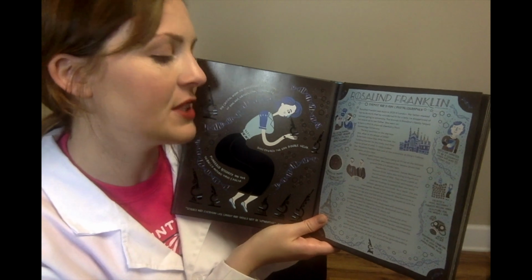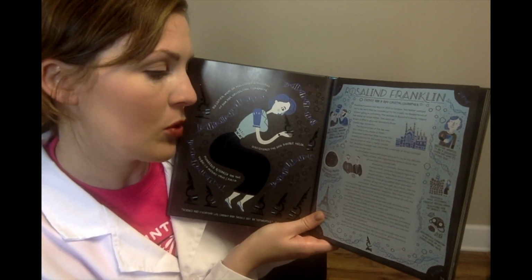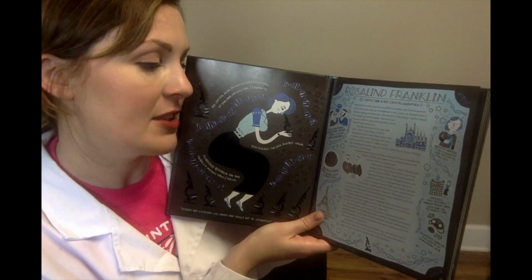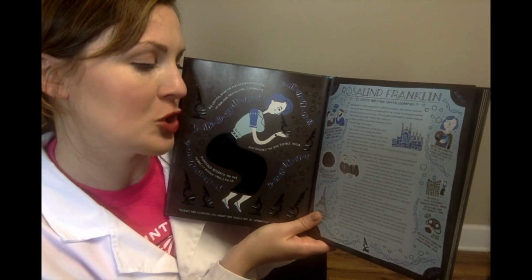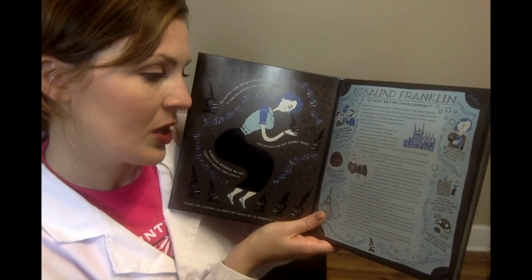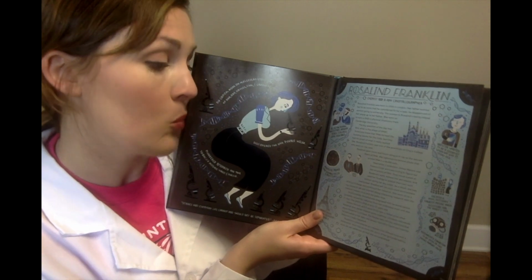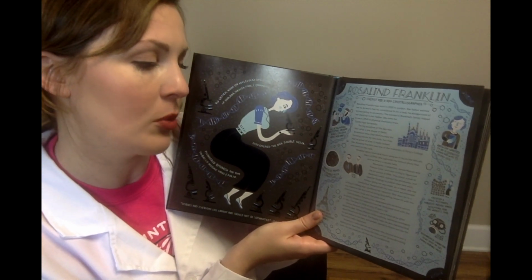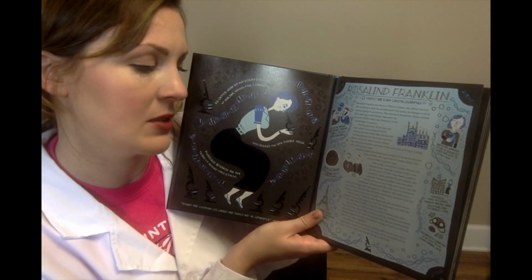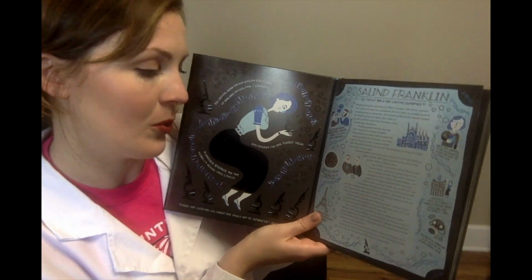Rosalind left the toxic work environment of King's College and continued her research. She went on to a top research lab and started doing interesting research with the tobacco mosaic virus and the polio virus. Unfortunately, Rosalind was diagnosed with terminal cancer, probably caused by the radiation from her dedicated work with the X-rays. She died in 1958 at only 37 years old.